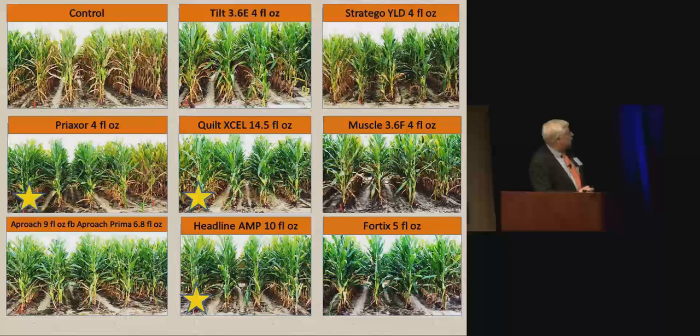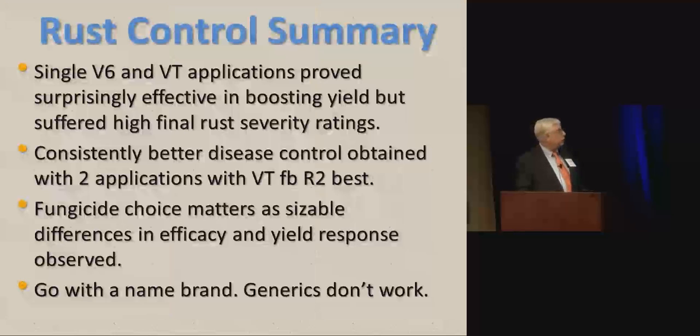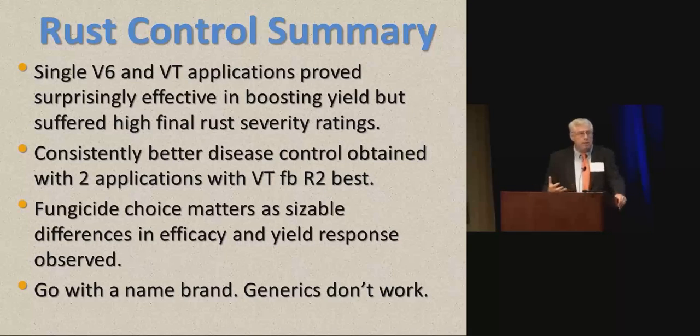It's burned up well up into the top of the canopy, whereas the Pyraxor is nice and green. So we got a good control with that treatment in Quilt XL and the Headline Amp. So you looked at the summary of the trials we had. The single applications actually did better than what I would have thought.